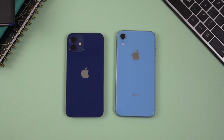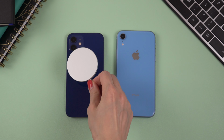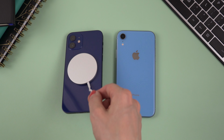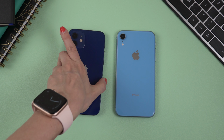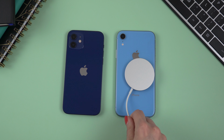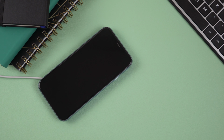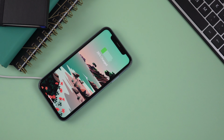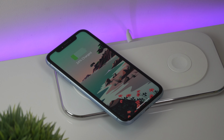The only difference is that the MagSafe charger will strongly latch to, say, the iPhone 12, which is compatible with the MagSafe charger and has a magnet coil inside of it, whereas in the case of the iPhone XR, you just put your phone on the MagSafe charger like on any other wireless charger. But keep in mind that the iPhone XR is not compatible with the MagSafe accessories such as wallets.